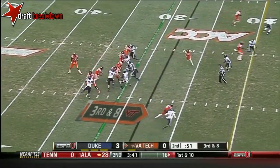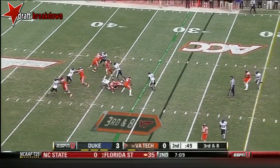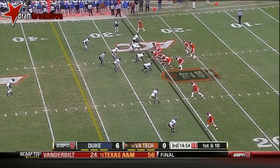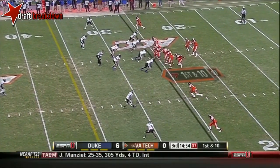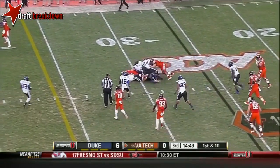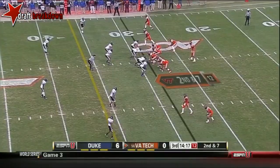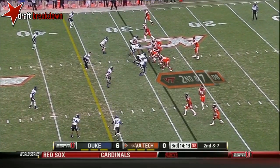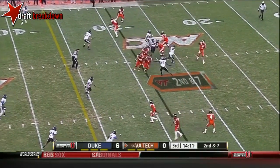Duke brings pressure. Thomas has to get rid of it, and it falls incomplete. Thomas just has to find the right jersey. Let's not get it confused. He was just throwing inaccurate balls. Thomas using that size, inexperience around Thomas the last couple of years. A lot on his shoulders offensively.